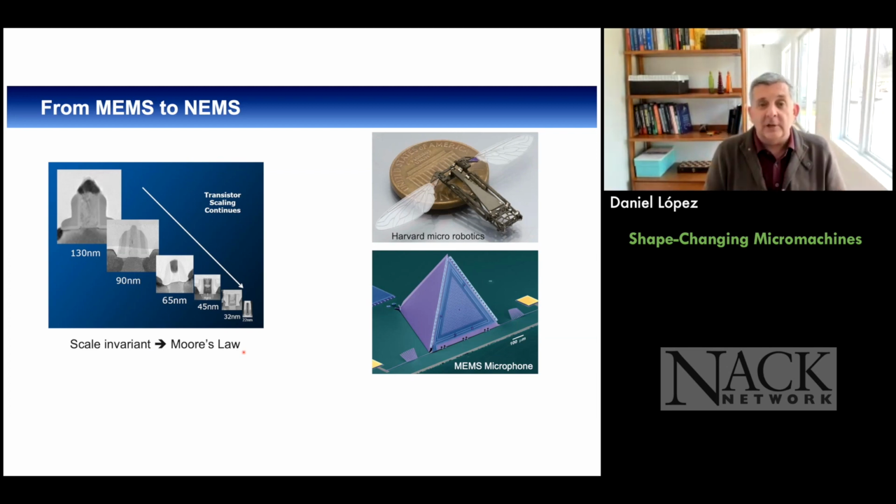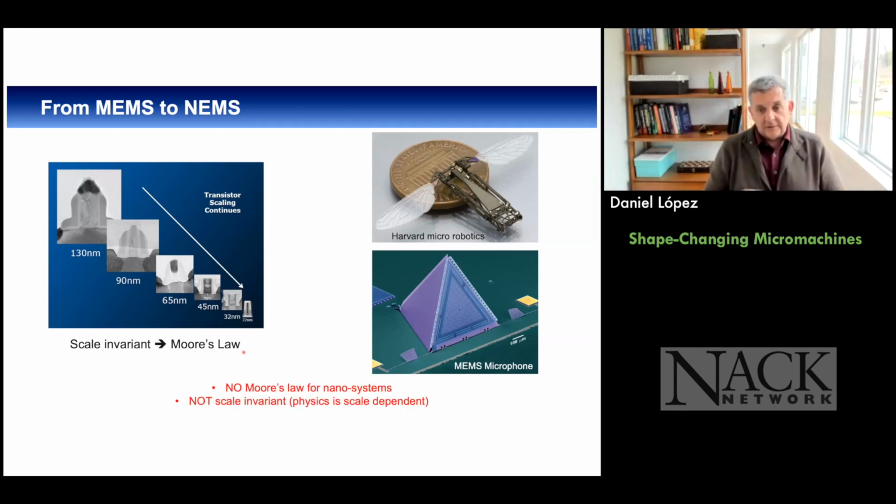That is very important for the companies, because they know that they can invest billions of dollars to fabricate these devices, and they know that the device will work. I'm not saying it's trivial, nothing is trivial, but the physics behind it has not changed. With micromachines, that doesn't work because the physics changes when you change the scale. If you go from hundreds of microns to nanometers or submicrons, the physics changes. You need to take into account phenomena that you didn't take into account before. And that has been a big limitation to scale down MEMS to NEMS.